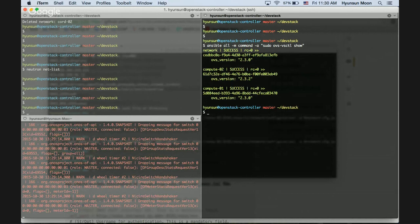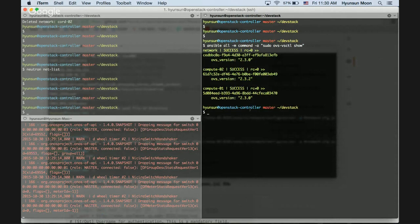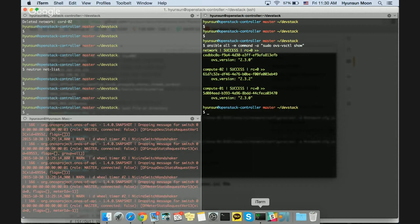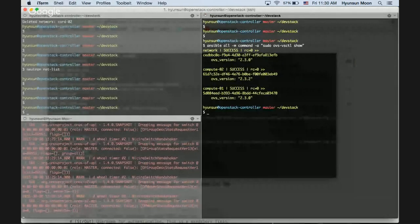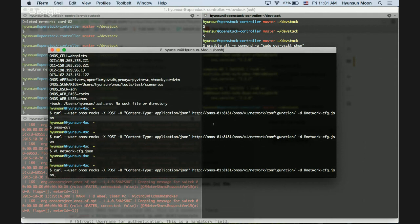Initially, there's the network node, compute node 1 and compute node 2. There's nothing in them. It shows the Open vSwitch status, and there's nothing there. And the OVS are in passive mode. They are waiting for the OVSDB controller to take control of them. And then the admin pushes the information that there's a compute node and network node there with the network config.